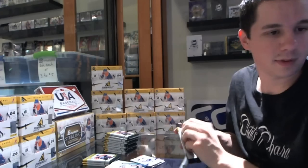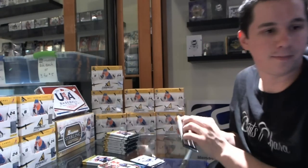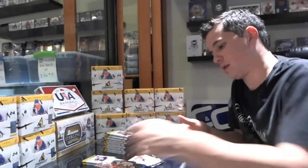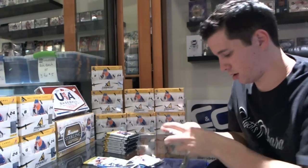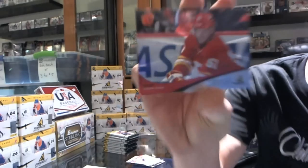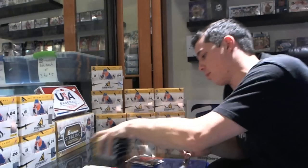Base. Base. Canvas Creations for the Philadelphia Flyers, Claude Giroux. Base. Yep, definitely noticing a trend. Rookie for the Calgary Flames, Roman Horak. Looks like Series 1 syndrome, but it's not slightly different. It's exactly the same.